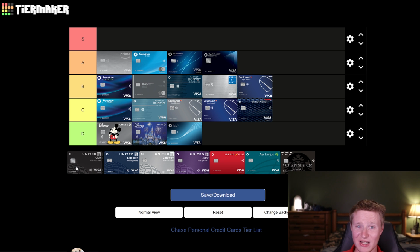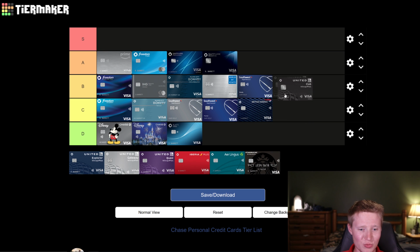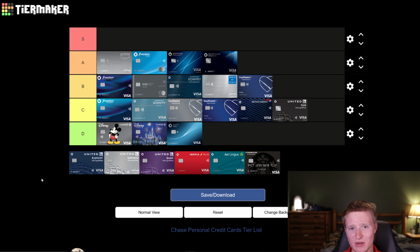If you are someone who flies United a lot and you really want to go to United clubs and you don't want to pay for an Amex or another credit card, I'm really torn between B and C here. I'm probably going to go C. The biggest reason why is because the earning rates just aren't competitive. Getting 2x back, even if they're United miles, on a premium credit card just is not enough. You should use a different credit card to get more than 2% back.